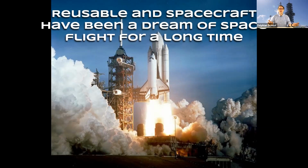That's how we get to space right now, or at least that's how we got to space for a very long time. The space shuttle was part of that dream of let's reuse it. The space shuttle ended up not fully fulfilling that purpose. It ended up being more expensive than they thought for a lot of different reasons. It was really complicated. It took a lot to keep it working, but it was a step in the right direction.